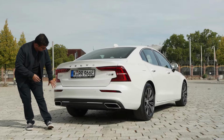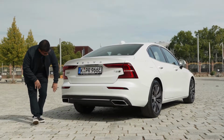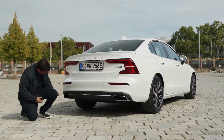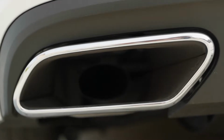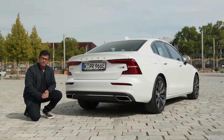Clean design at the bottom with some parking sensors, a reversing camera up here, a chrome strip along the bottom of the bumper, and we do have two large exhaust tips. Yes, the outside casing is cosmetic, but inside there are actual exhaust pipes. I think we see this quite often, and it's at least better than having a purely cosmetic exhaust tip.